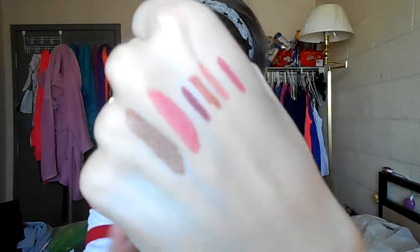Here is, what is this called? Nudie Patooey? Nudie Patooey? Punny. Very punny. This is going to be a brownie nude shade. Oh, again, that looks very gorgeous. That's Nudie Patooey right there. I like that pun. That was very funny.